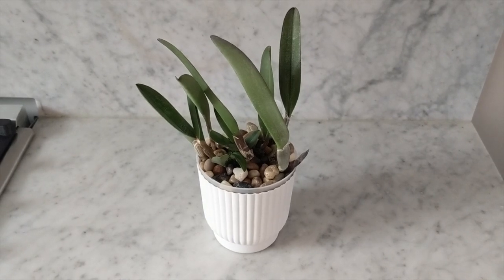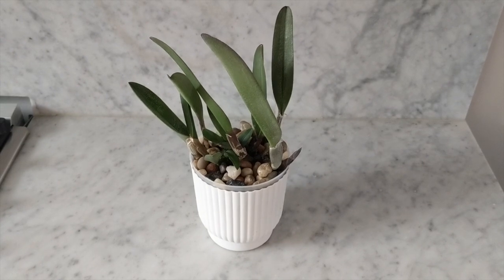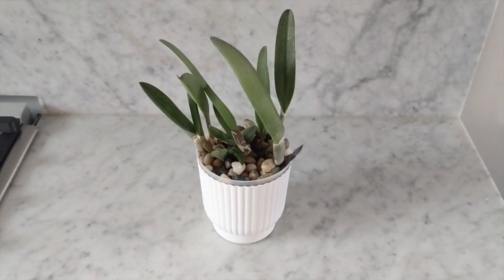It was totally fine, so I'm not scared if I have to repot it again. But so far it's growing really nicely. It's tolerating LECA extremely well, and we'll see how it goes.